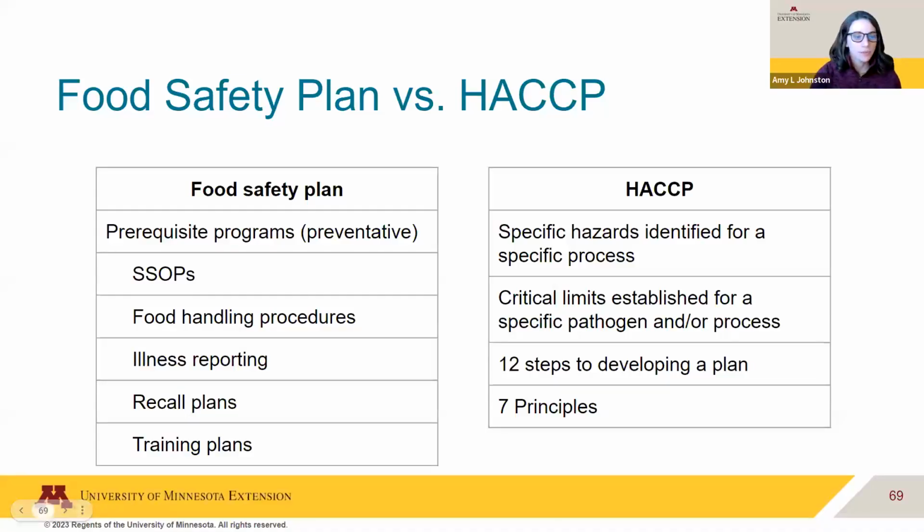So earlier we talked about those differences between a food safety plan and a HACCP plan. Just a reminder that the food safety plan contains all of the SOPs and other procedures that promote food safety in your operation. And the HACCP plan is specifically addressing the unique potential hazards associated with the reduced oxygen packaging.